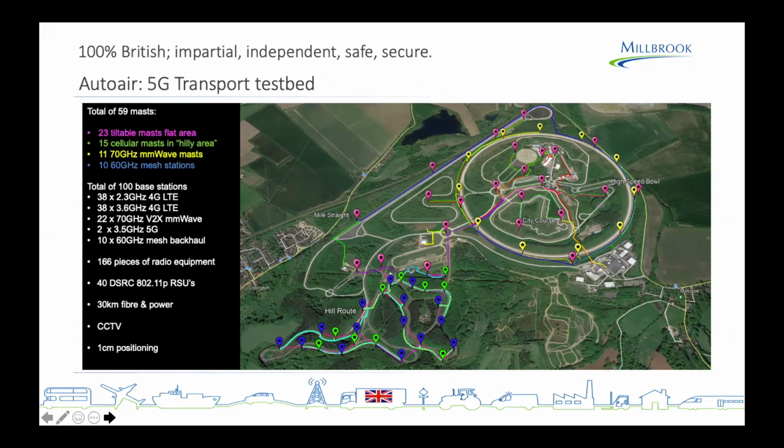On the AutoAir testbed, we have around 59 masts across the 700 acres of site. And you can see them color coded there. So we have a flat part of Millbrook and a hilly part of Millbrook. We're running around 100 radio stations, 166 pieces of equipment altogether. We have our own on-site core, and we are running a private network on 2.3 and 3.6, 4G LTE. We're also running 22 70 gigahertz millimeter wave base stations around the high-speed track. You can see there in yellow.